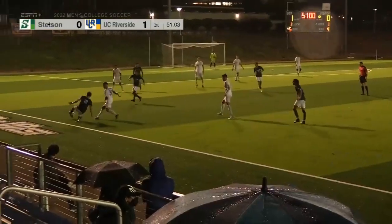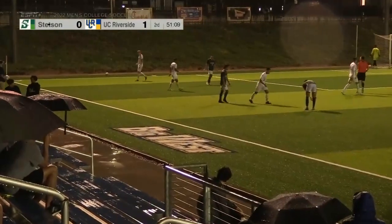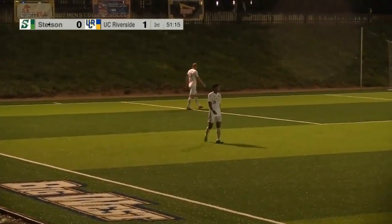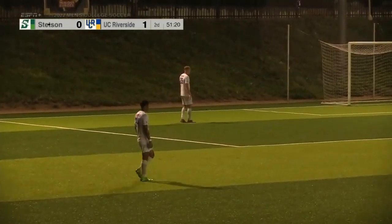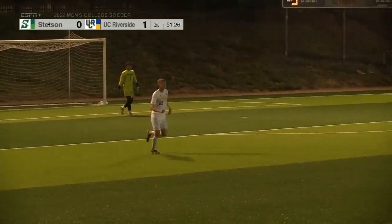51st minute here. UC Riverside Soccer Stadium. Yes, we are in Southern California here tonight. You might not recognize Southern California with raindrops, but that's what we've got here tonight. Highlanders with a 1-0 lead. Goal by Noah Lopez. And he was assisted by Oscar Penate.